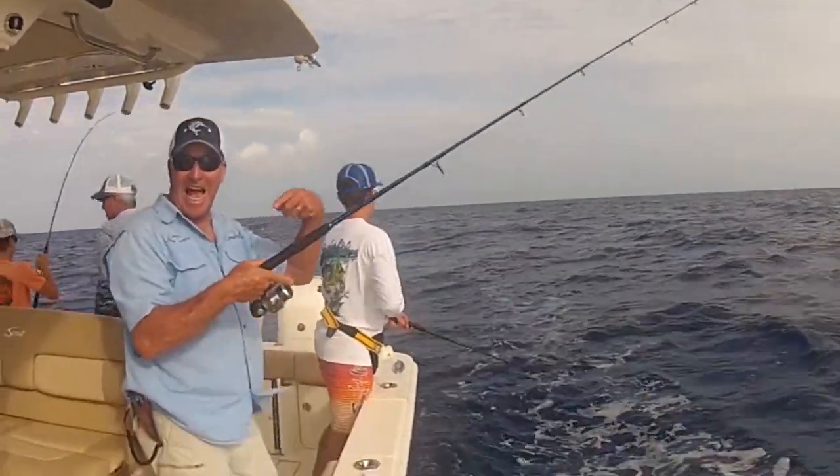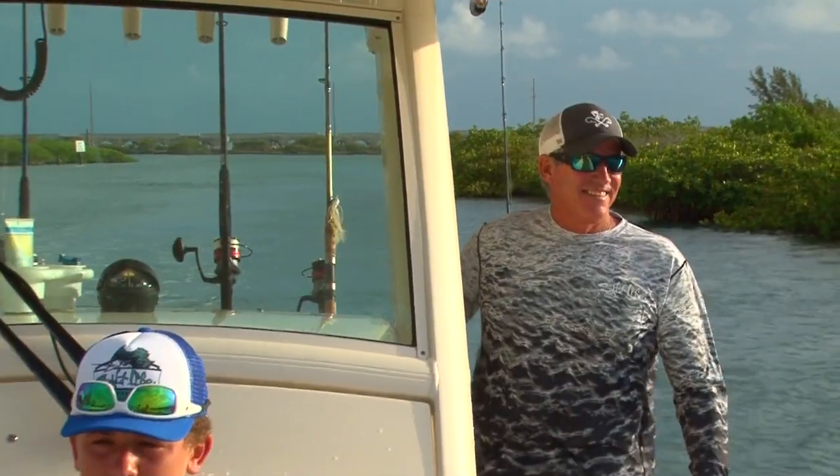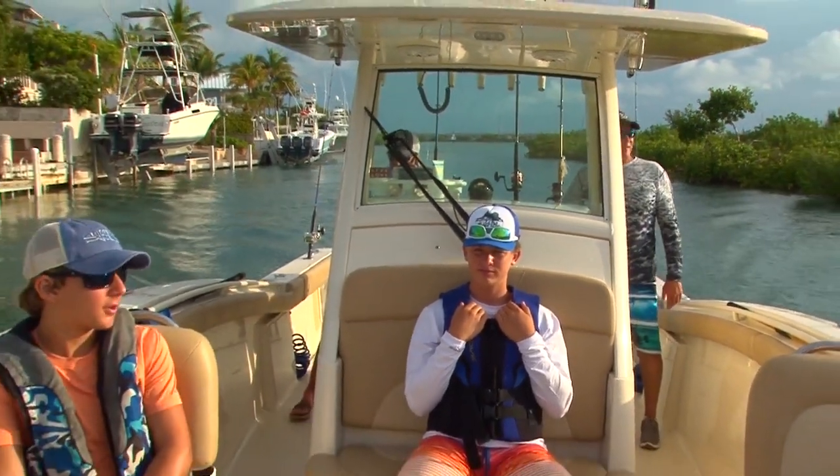Captain George always has the fish dialed in, and today we're going to put our anglers to work. Ty and Ty are ready to get the job done. These guys can fish. No, I mean really fish. Freshwater, saltwater, these two can put them in the boat. And that's what we're gonna need on this trip. I hope they're ready for some fast action.